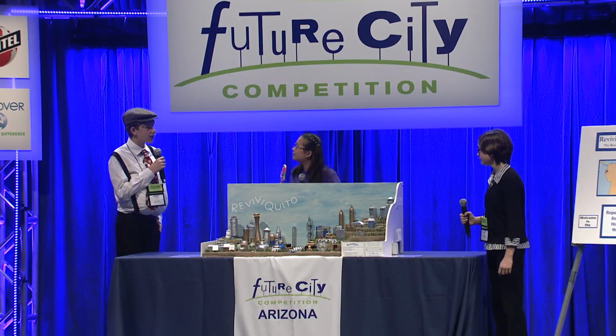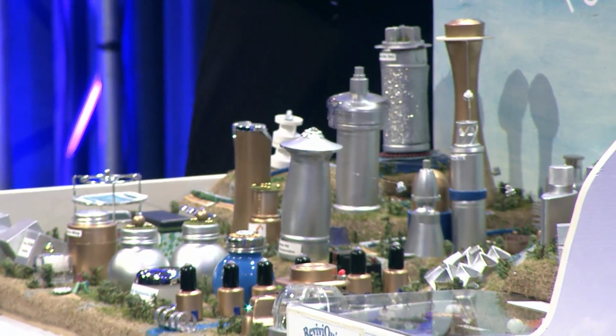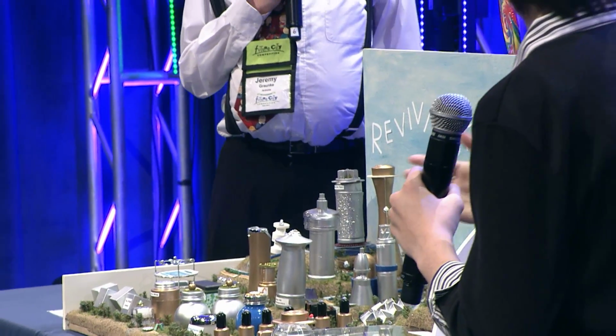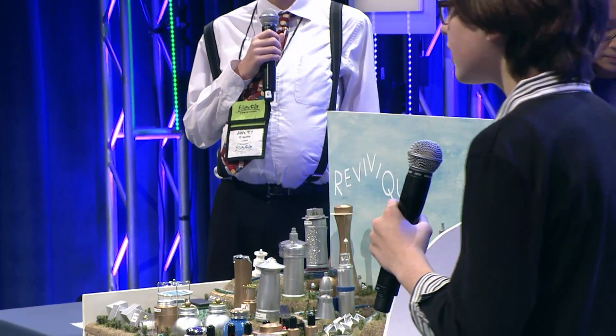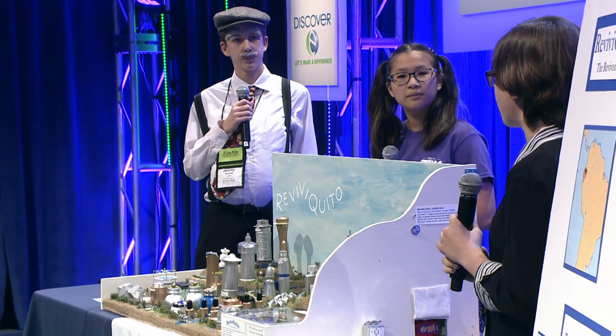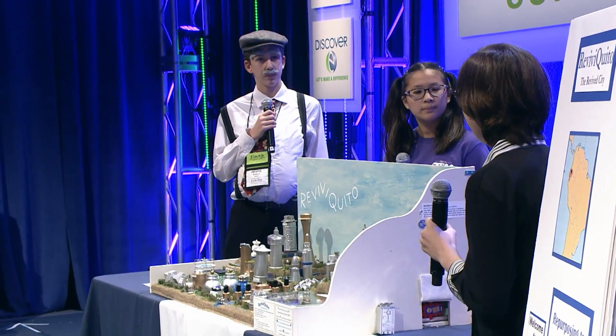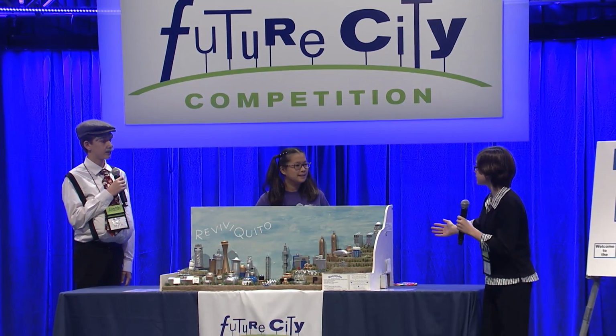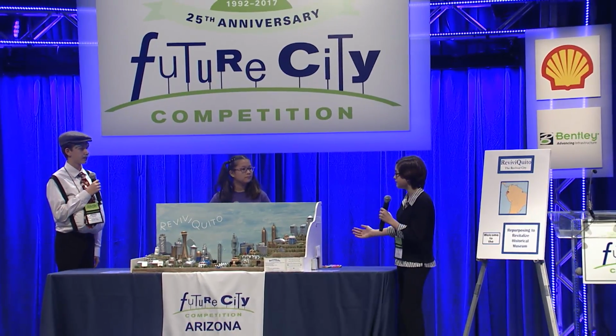Ma'am, are you in charge of this model? What is it used for? Yes, I'm just adding some finishing touches. I'm Adriana, Reviva Quito's city planner. The model in the previous exhibit shows the old city of Quito, Ecuador, as it was 100 years ago. I'm making a model of our revived city, Reviva Quito. The model is meant to show Reviva Quito's innovative infrastructure.